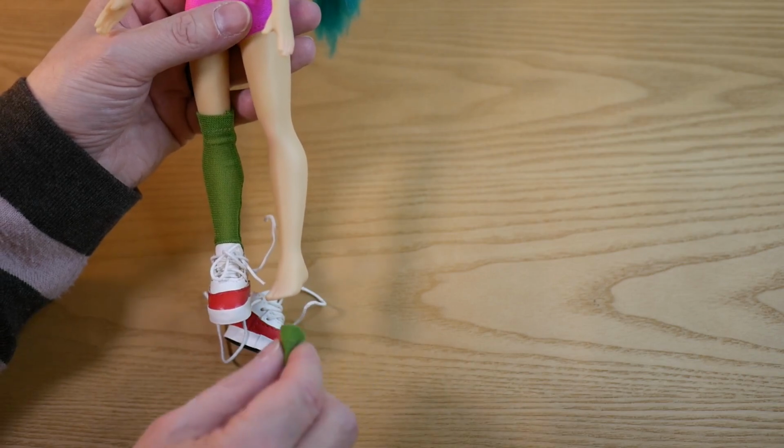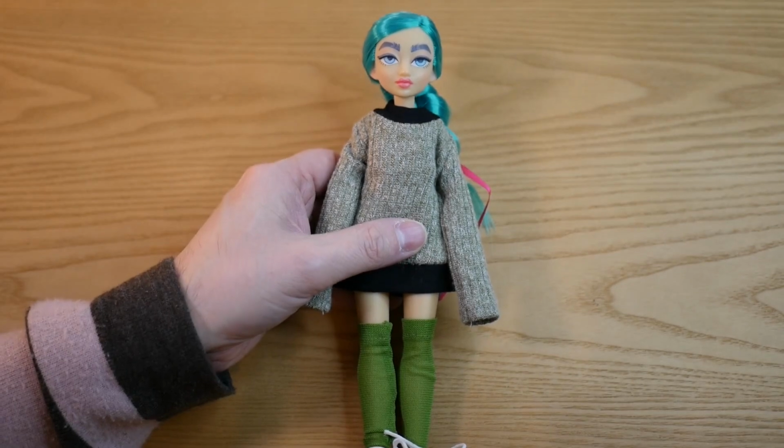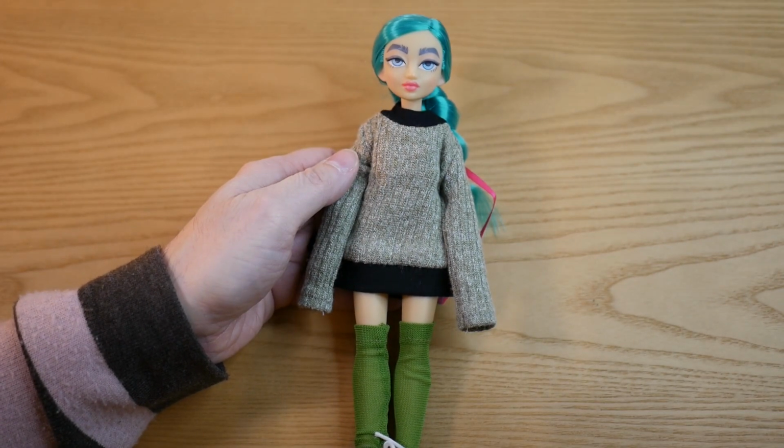So let's get the clothes back on her. Okay, so I haven't fully put all her clothes on. I've left her with her jumper on and not put the shirt jacket back on.